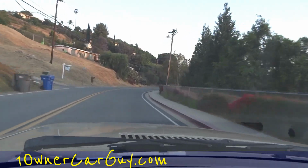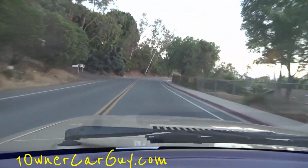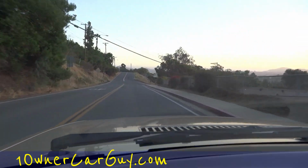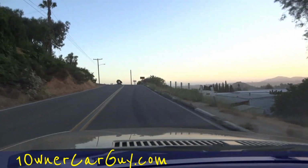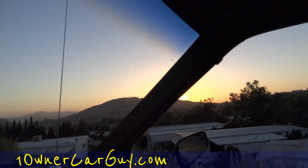Geez, that was only about two thirds of a pedal, and you're at 40 before you even know it. Good little car. I do like this little hill too. Beautiful day here. Look at the sunset.